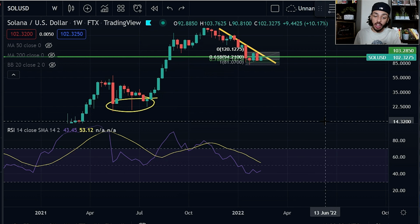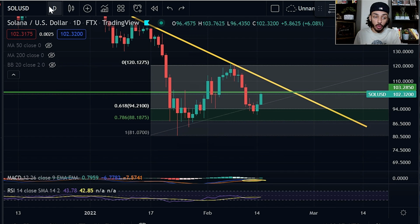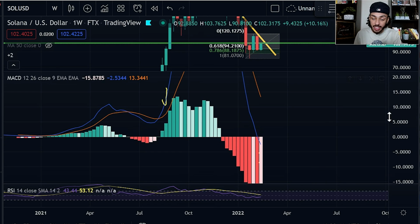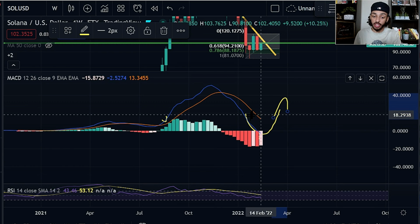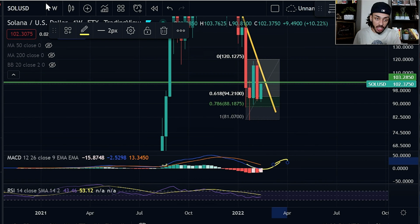Now, even if we look at our MACD on the weekly charts, you can also see that we are looking to start to see a move back towards bullish territory as we are printing some of these light pink candles, which is a sign that this slope is starting to diminish and we may start to see convergence back to the top side, which may look like a bullish cross happening within the next couple weeks here on Solana if this momentum does continue.